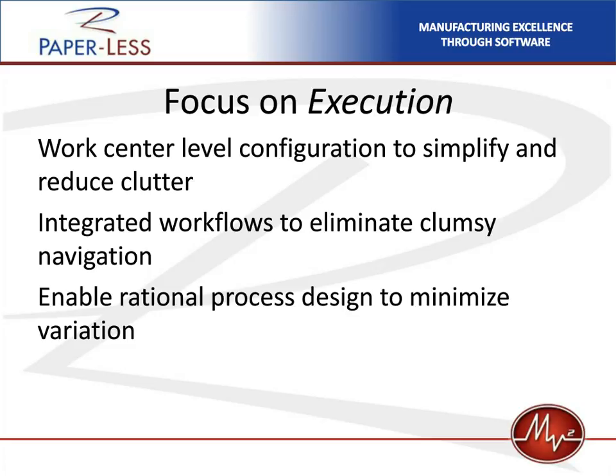Let me enable rational process design to minimize variation. Give me a way to communicate at all work centers which job should be the next one worked on in a consistent way. Let me put the next job always at the top of the list, things like that. So we want to have consistency across the enterprise so that there's not a lot of relearning if I move from one area to another. So I want to be able to use a consistent process with minimum variation.